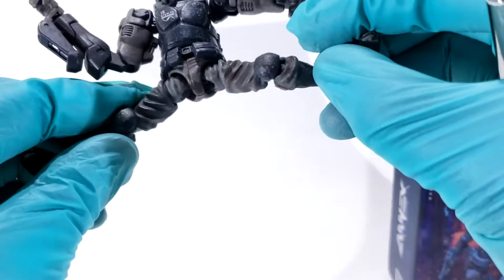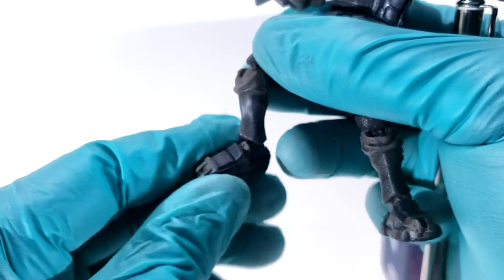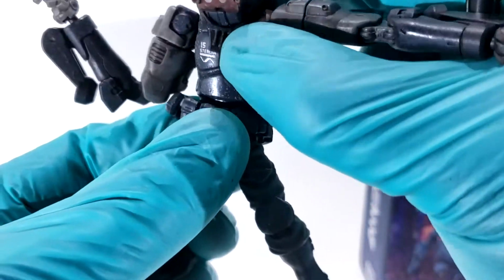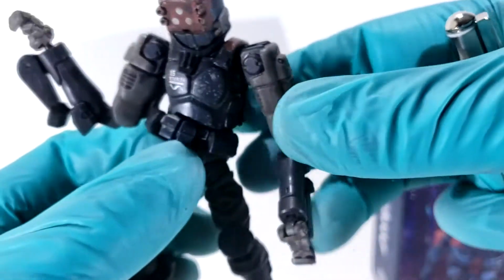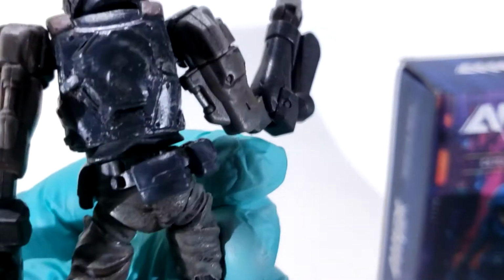Pivoting. Nice leg splits on the ball joint. Double hinged knee right there. Twist and pivoting in the ankle. Everything's good. And a twist in the waist, and you got a bit of an ab crunch too. So this figure is fully decked. You got some nice decos along the chest and on the arm. I'm loving the line work that they did on the robot. This is an absolutely beautiful figure.